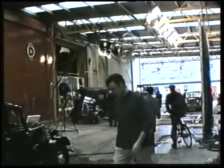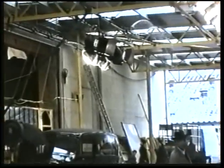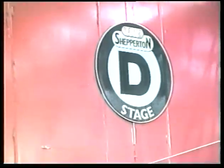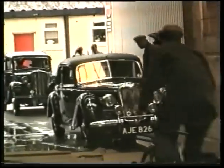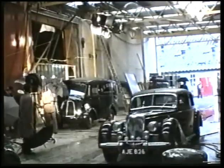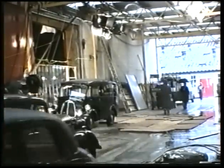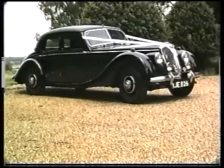RM Rileys are in demand for film work, and the Shadowlands filming at Shepperton Studios was a typical example, where a 1949 RMB was filmed outside the Oxford Bookshop, a sequence that made the cutting room floor and never the big screen.